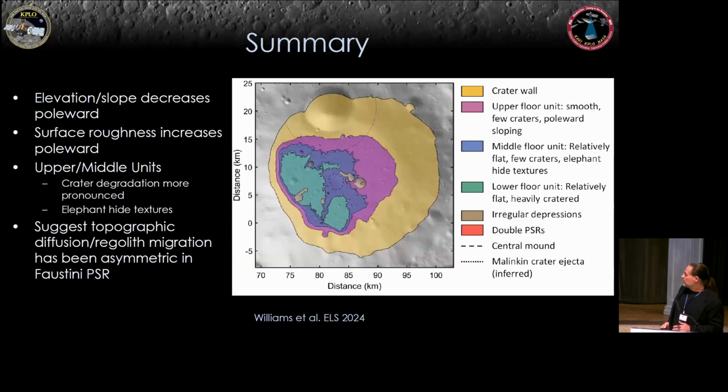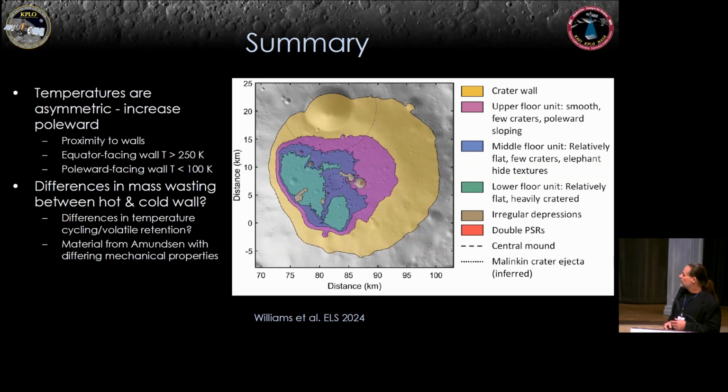So let me wrap up since I'm getting close to the end here. Elevation, slope towards the pole, roughness also increases towards the pole. So a lot of this is driven by differences in crater degradation rate. So this seems to suggest that terrain diffusion and regolith migration is asymmetric across the floor. This is somewhat correlated with temperature, and temperatures are also asymmetric across the floor.